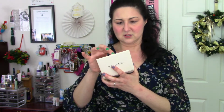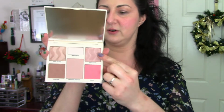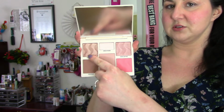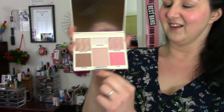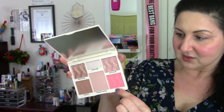Oh, that's pretty. And it has a mirror. What's this? Oh, that's the mirror. Ooh. See the light flashing on the wall. And the colors. So this one right here, the highlighter is called Starlight. Then we have Moonbeam, which is a brightener right in the middle. And then here we have another highlighter, which is called Divine. Beneath that is the contour shade, which is called Silhouette. And then we have the finishing powder, which is called Stellar. And lastly, we have a blush, and the blush is called Sublime.